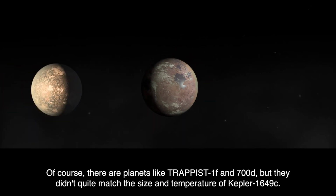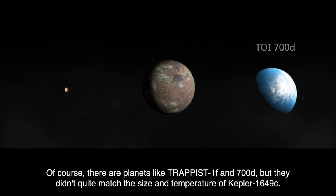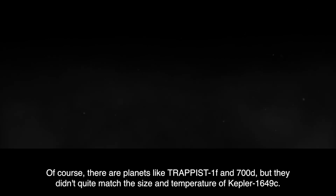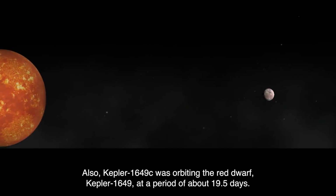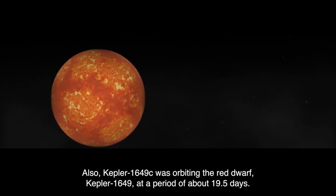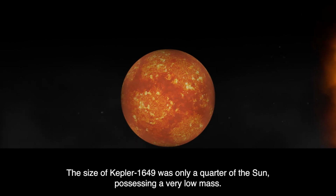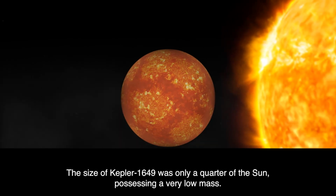Of course, there are planets like TRAPPIST-1F and 700d, but they didn't quite match the size and temperature of Kepler 1649c. Also, Kepler 1649c was orbiting the red dwarf, Kepler 1649, at a period of about 19.5 days. The size of Kepler 1649 was only a quarter of the Sun, possessing a very low mass.